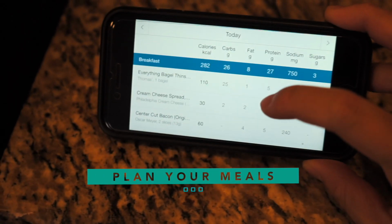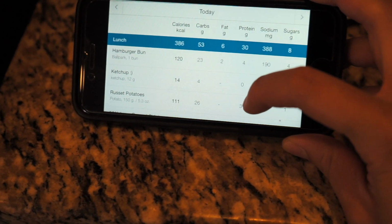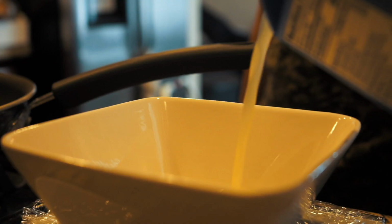Before we start cooking, another tip I have for you is to try to plan out your day on MyFitnessPal before the day starts, and then you'll set yourself up for success like I did. I planned like 90% of my day. Let's get cooking.